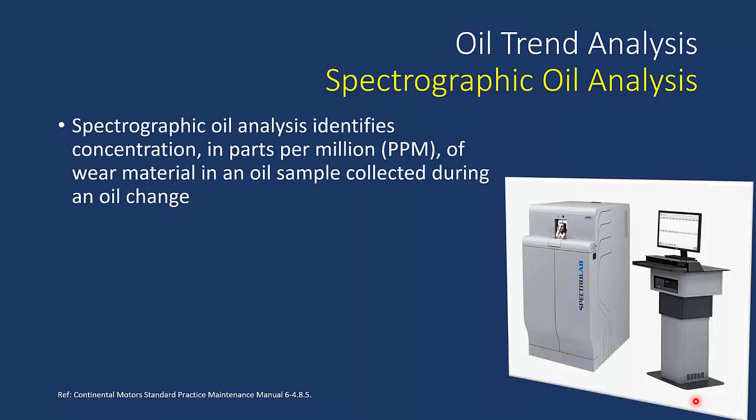All right, so what it does is it monitors the very small amounts of metal that get past your filter and are circulating through the engine via the oil. It's measured in parts per million, and that's why it's important when you do your oil change to let the first quart or so of oil run free, and then grab your samples so that you get mainstream oil.